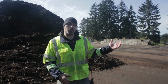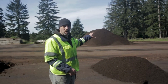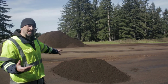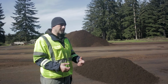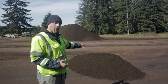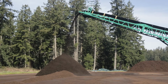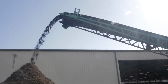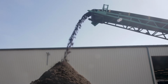And then over here you'll see the fines. This is the highest market value. This is the end. So when you've seen it in the beginning, when it came in very green, very rough looking, after the 45-day process, you'll see it's much darker, has a higher moisture content, it's a uniform color, and the particle sizes are much smaller. All the material is broken down and then runs through the screen plant, and then this is what you end up with.